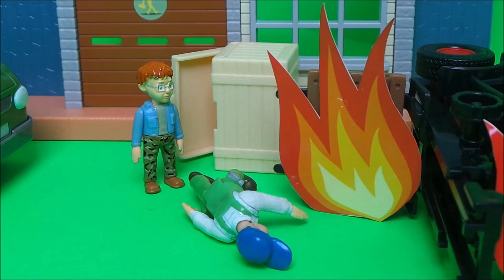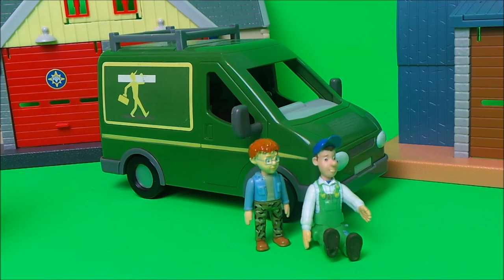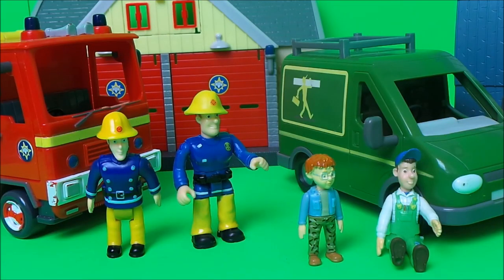Norman could see that Mike Flood, his friend, was in danger, so he dragged him out of the way. Naughty Norman made sure that Mike Flood was okay. He sat him up next to his van. Thank goodness that Fireman Sam and Elvis Cridlington were just next door, and Fireman Sam had seen what had happened. So they sprung into action to put out the flames.